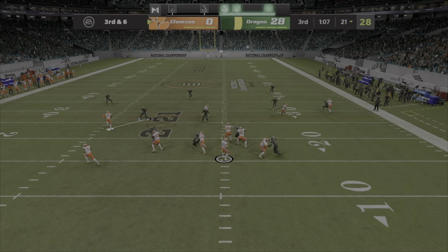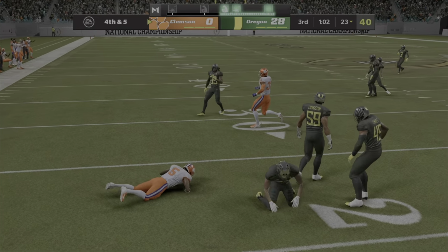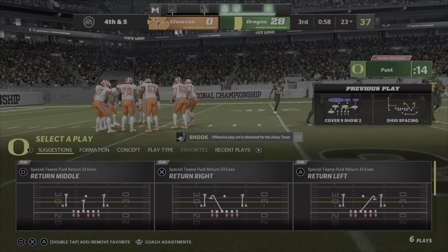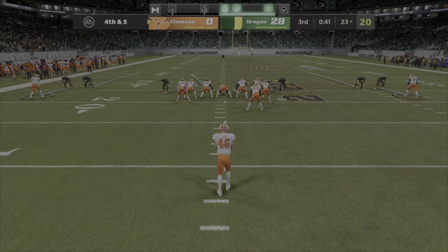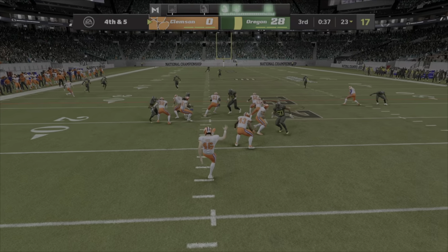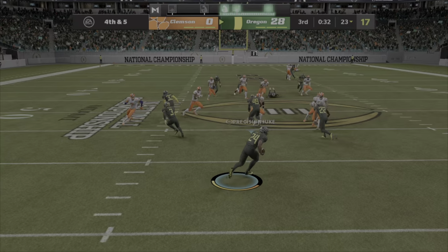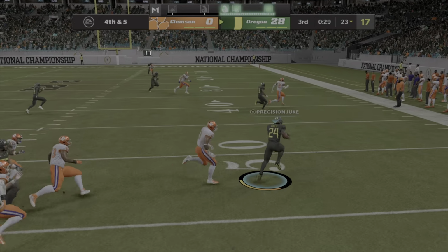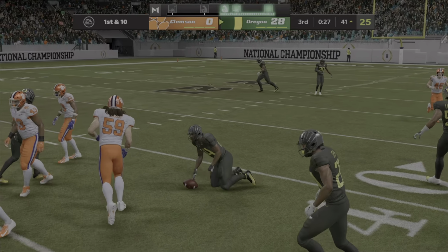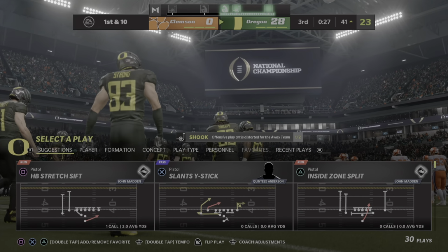On 3rd down, Taylor. A check down here for Henry. And they'll get him down here at the 23. That's going to bring up 4th down, only a gain of 2 there. The Clemson punter out there now as he'll come on to kick this one away. Fielded at the 33. An excellent return that time, 26 yards. And possession will switch hands, 1st and 10.